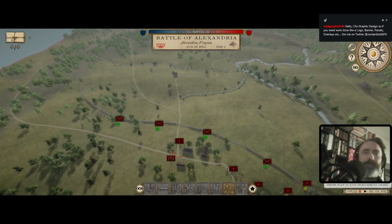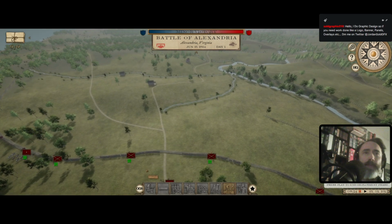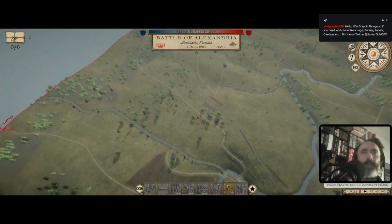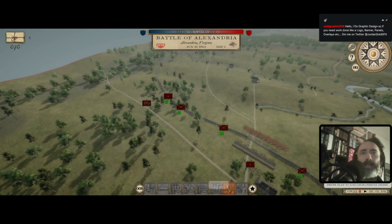So I'll test something here, make kind of a staggered line. This way we're gonna get protection outside the railroad. And what if they flank us on our left flank? Yeah, that's the thing. That's what I'm taking care of now.